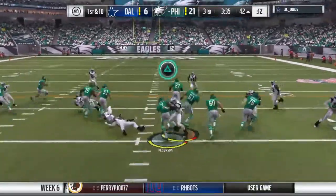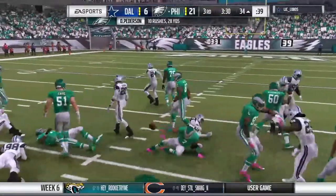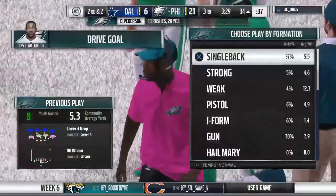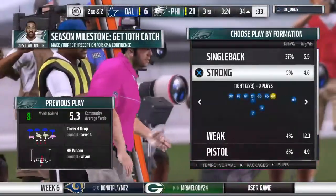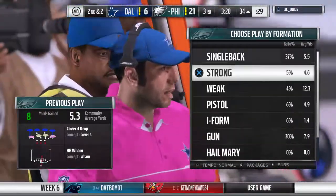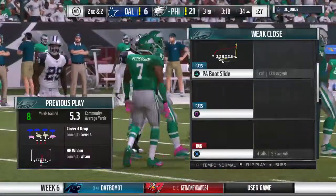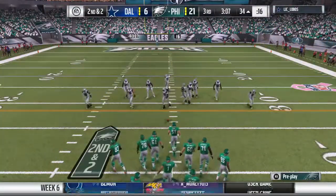And they'll go on the ground. And able to break one tackle, but then quickly brought down. But a nice little gain. 8 yards on the pickup, and now they'll have some options on second and short. Just 2 yards to go here on second down for the offense.